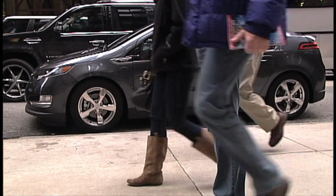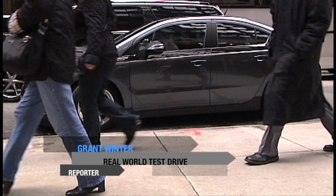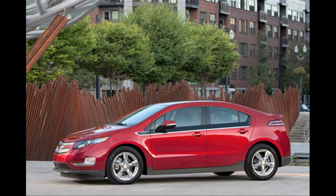But for the question you really want to know the answer to, the Volt retails for about $41,000, but could have an effective price of $33,500 with a federal tax credit. The lease price of the Volt is $350 a month with a $2,500 down payment.